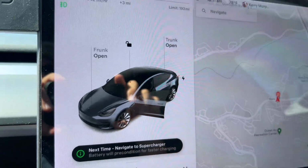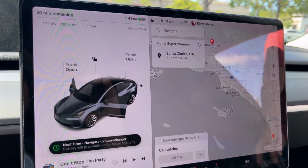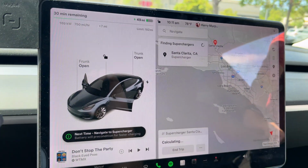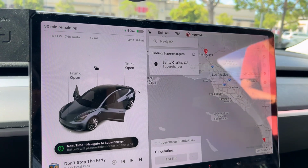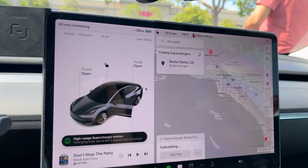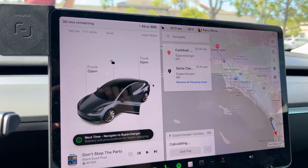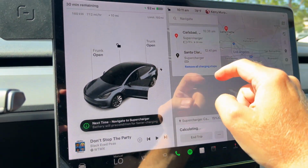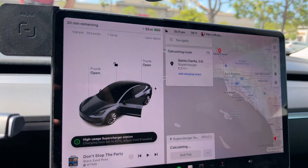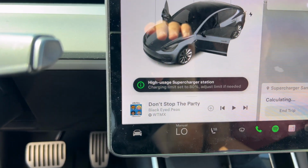So we're going to navigate to home. We are navigated to our Tesla Supercharger in Santa Clarita. It's crunching the numbers, trying to figure out how long we need to stay here. Still crunching numbers. There we go. Well, it wants us to stop at Carlsbad, which I'm not a fan of. Remove all charging stops. Let's see what it tells us now. Well, it's still crunching the numbers. We didn't have very far from the hotel.